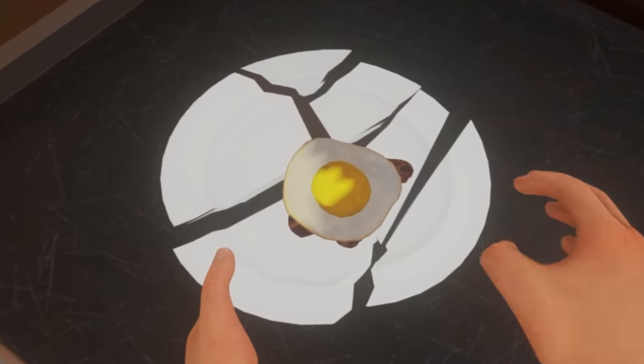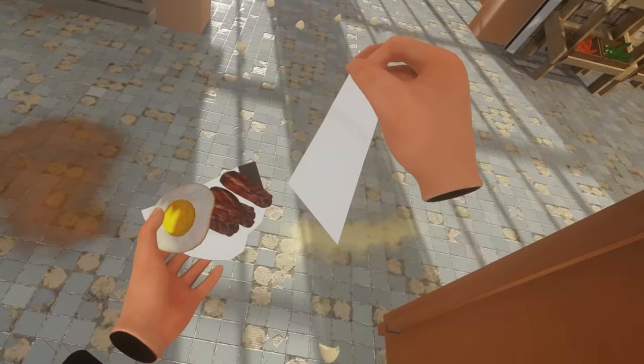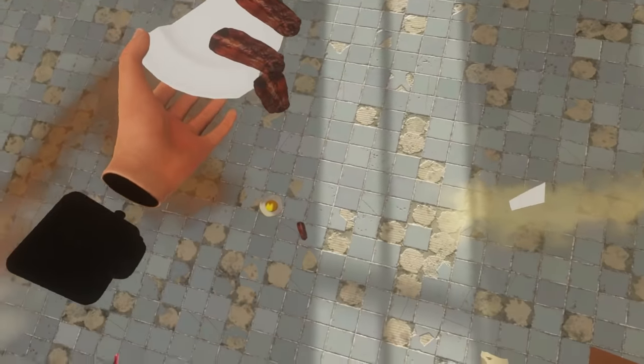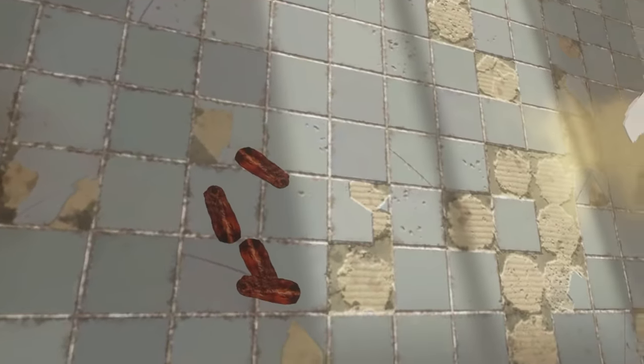Bacon and eggies. Bacon and eggies. Okay. The breakfast of champions. There we go. Ah, fuck! Damn it! Oh, it's still good. 5 second rule. 5 second rule.